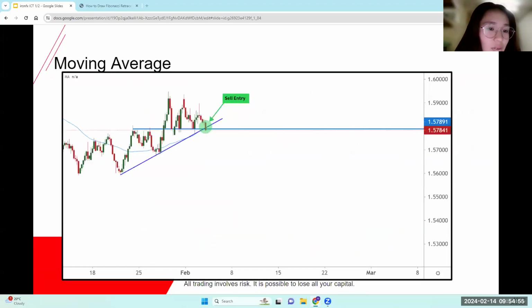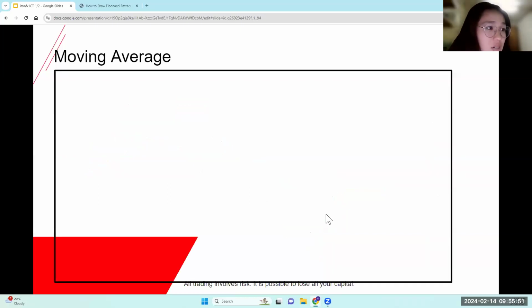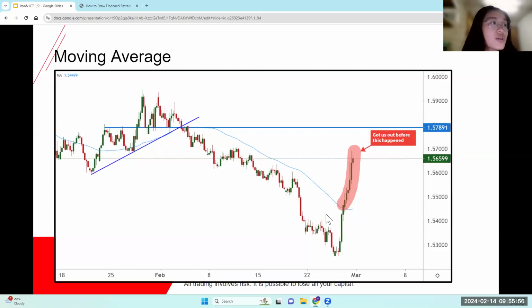Okay. So let's look at our first trailing stop loss example, which is the moving average. We have a sell entry over here, highlighted there. And then we can see that price is breaking out of this ascending trend line. Just to recap, what makes a valid trend line is if there are at least 3 touches on the line. You can already see the moving average indicator on the screen. As time moves, you can see price breaking out of the trend line, and it continues downwards. The trailing stop loss is triggered only when price touches or breaks out of our indicator. So that's where we get out of the trade, before price continues to move upwards.